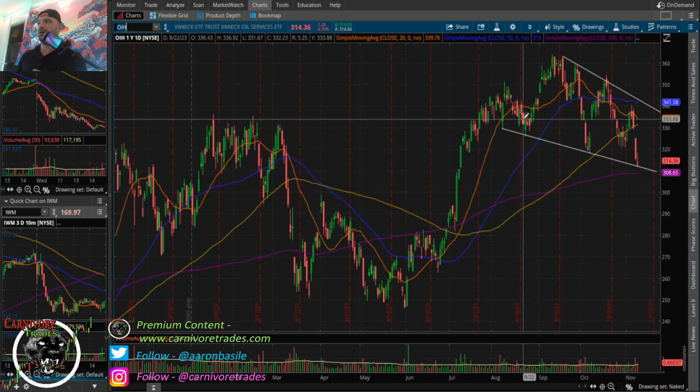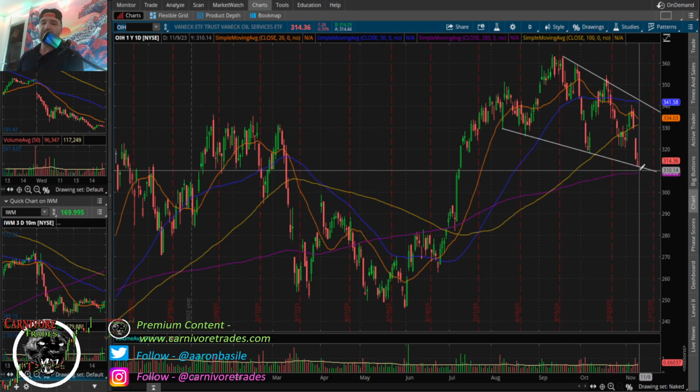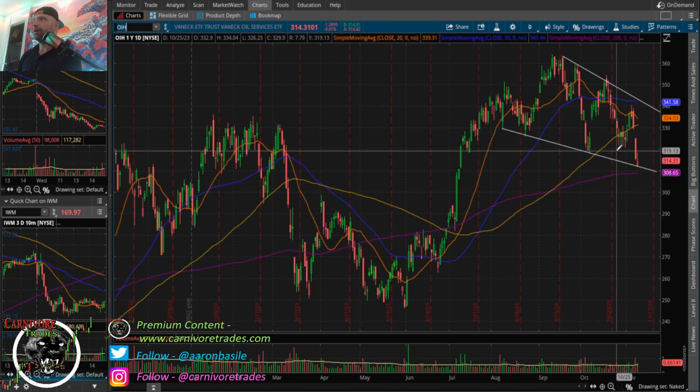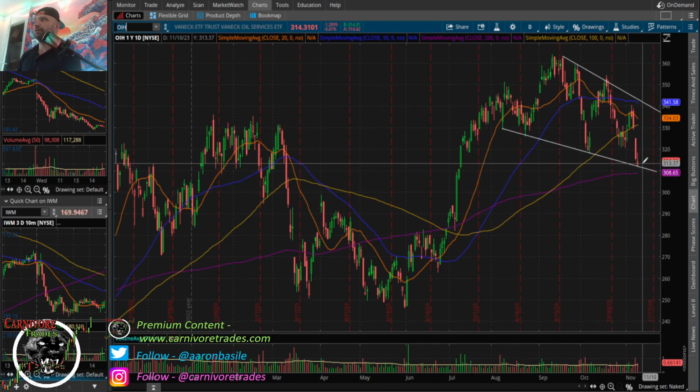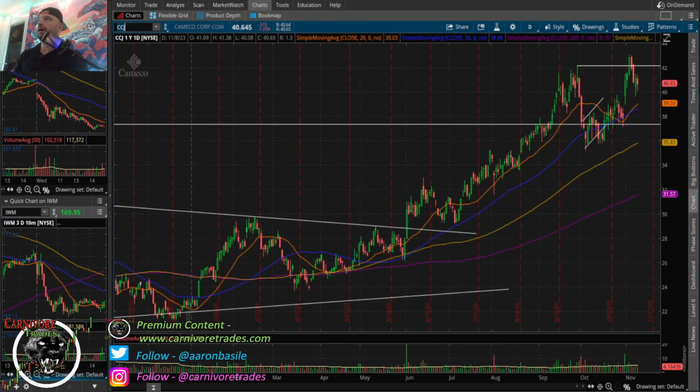Oh, and the OIH lining up at the lower end of this falling wedge with a 200 moving average just below. Tells me probabilities dictate a bounce here. So we'll see if it does. But OIH down 41 basis points today. Again, could go down to 308 in the short term. If this 200 breaks, is it going lower? Yes, but that doesn't mean it can't bounce first. So just want to be clear on that.